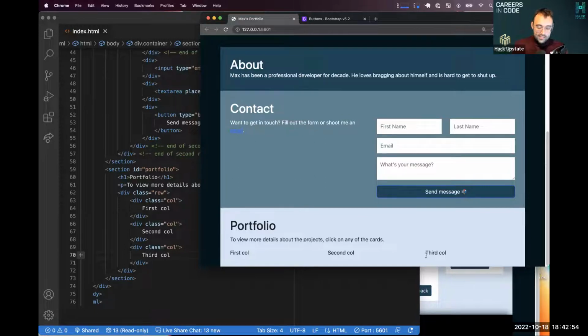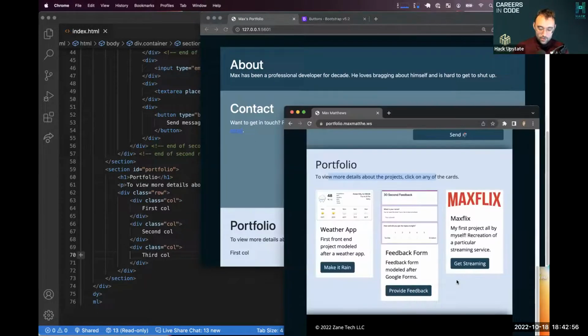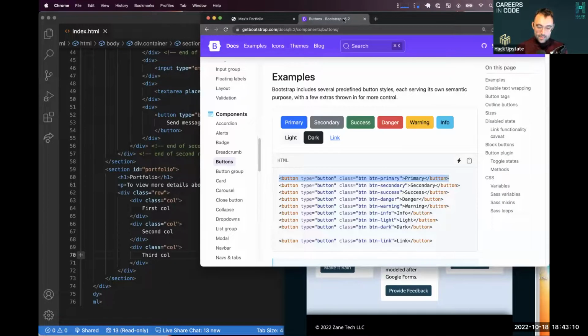Okay, that's cool. I've got my layout ready. Now I could build these. This is just a white background with some rounded corners and a button at the bottom. But we don't need to reinvent the wheel. If we go back to the Bootstrap documentation, go back to getbootstrap.com and click on docs up at the top. There is something called a card.